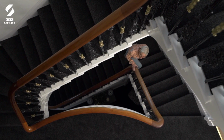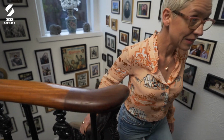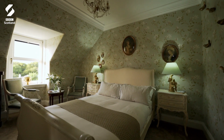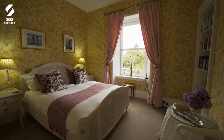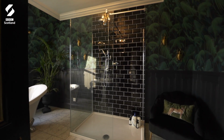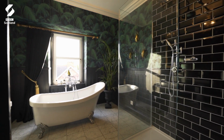Although the colour schemes through the home are sort of underpinned by the black and gold, they've gone off-piste in the different rooms. So in here, we've got this lush green. The bedrooms are sort of soft colours. One of the spare rooms is pink and yellow. It's really witty and fun and personal. They've sort of stamped their personality on this really rather splendid building, but without compromising it.